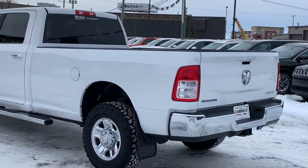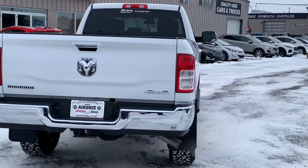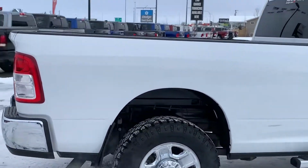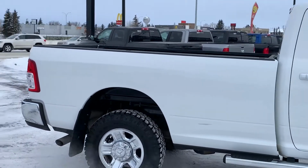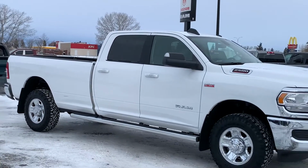As you can see, it's shown in that classic bright white, which pairs beautifully with all of the chrome, including the back and front bumpers and those 18-inch chrome-clad wheels. Those wheels are also housing a brand new set of DURATRAC all-terrain tires. This does also come with the optional protection group, which gives you the tow hooks and the transfer case skid plate, and as you can see, this is a long box.